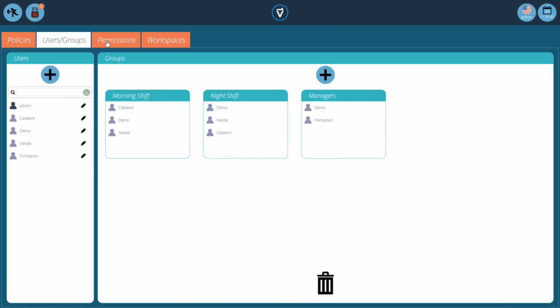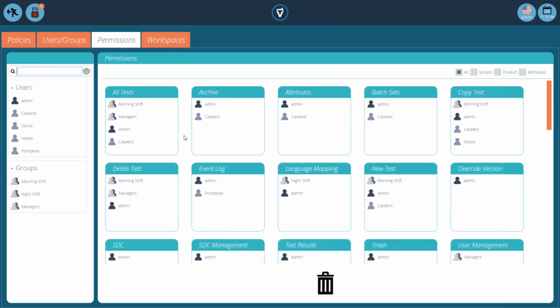Right, so in the next tab, when you go to assign permissions as to who has access to all the tests, who has access to the attributes, who can copy an existing test and create another test, who has access to deleting a test, who can even access the audit trail or the event log, you can drag and drop either individual users or total groups. As you drag and drop these groups, they now have the permissions to access those parts of the test. Whichever users are in that group now have the ability to access those parts of the software and so on. So that's how our permissioning system works in the software.